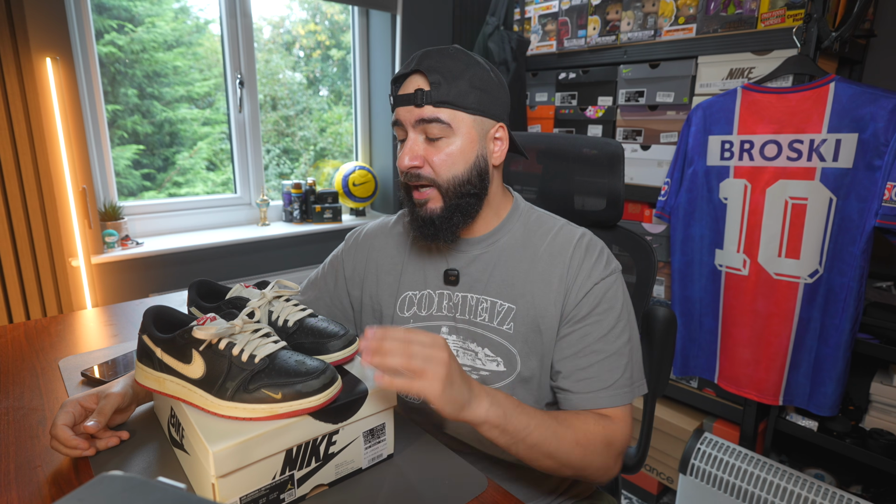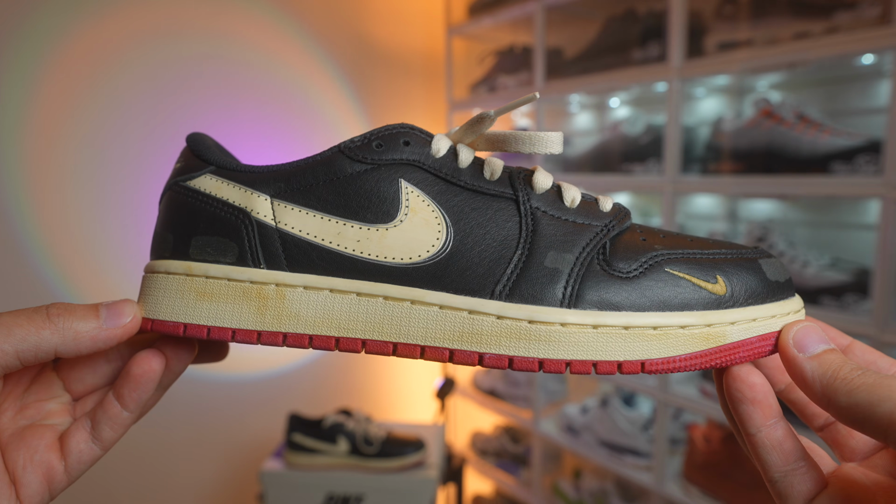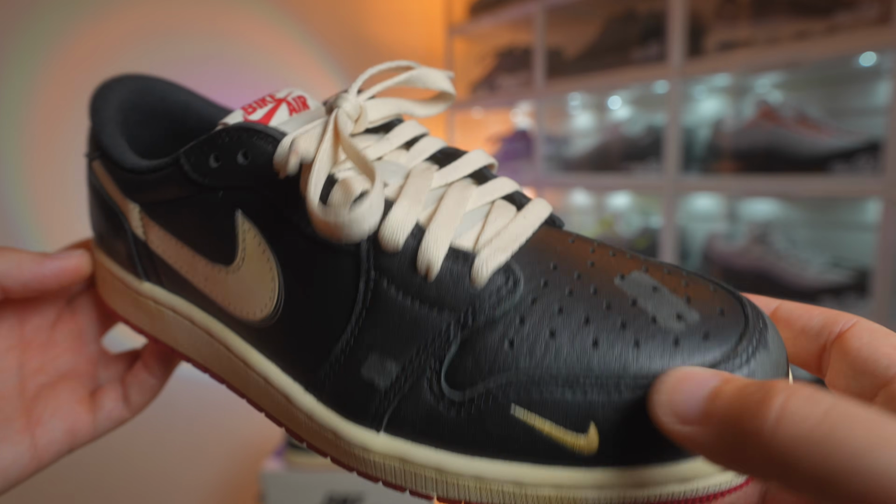So look, broskies, I'm not gonna bore you to death. I'm not gonna talk until I lose my voice. This shoe, the Jordan 1 Low, Better With Time, with Nigel Sylvester, is indeed an absolute buy. Let me know your thoughts down below. Is this a sneaker you're adding in the collection? Have you already got them? Or is this an absolute miss? Leave it all down there, broskies.